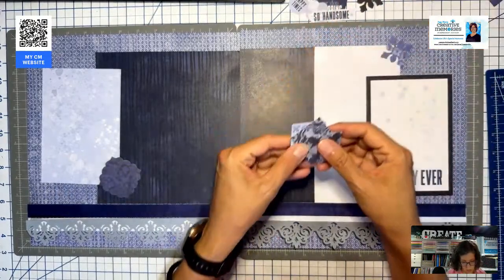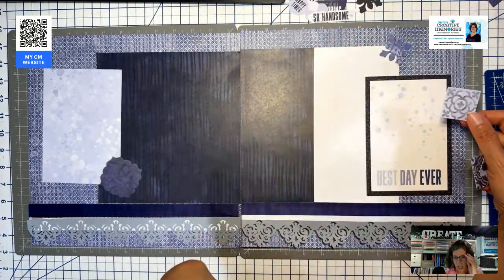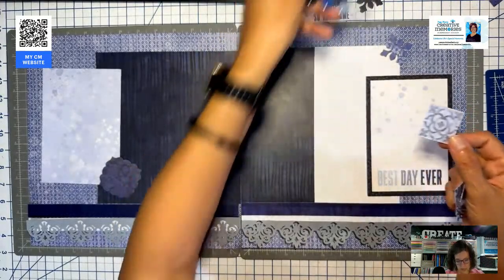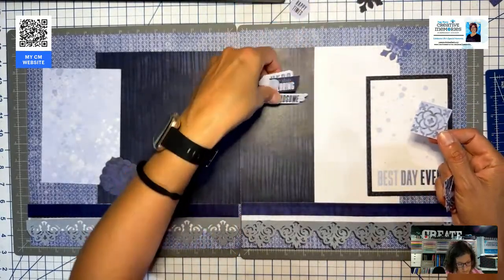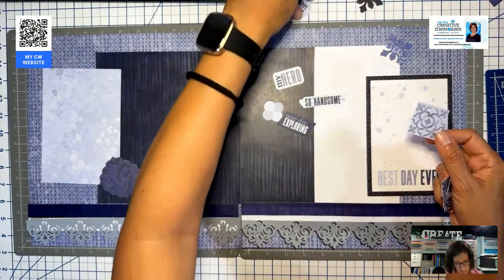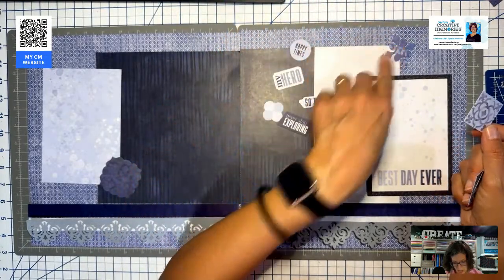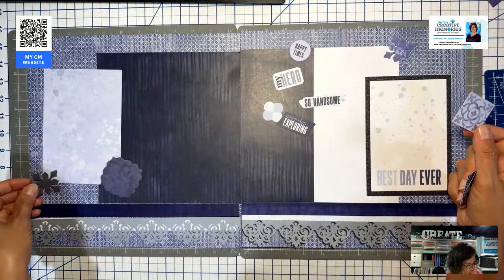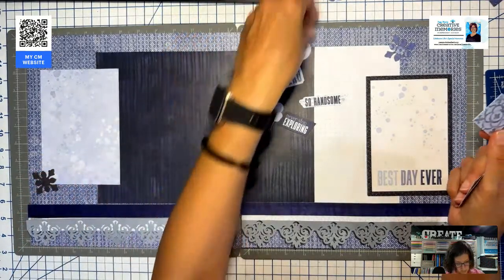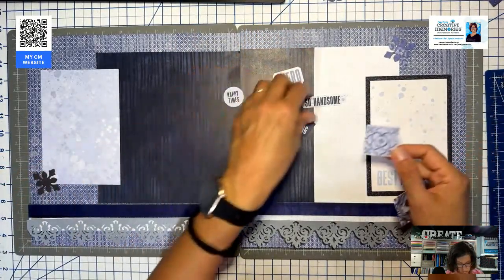Then we have these little squares that came in the die cut pack. And then I have the buttons that came in the die cut pack, and just these few little sayings. And that was it. I don't have any others. So I've got this little guy up here. Maybe this little guy should go over here on the opposite corner. I like that. And then I could do like a happy times here.